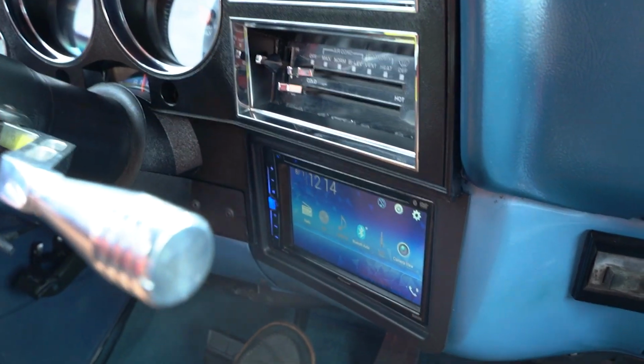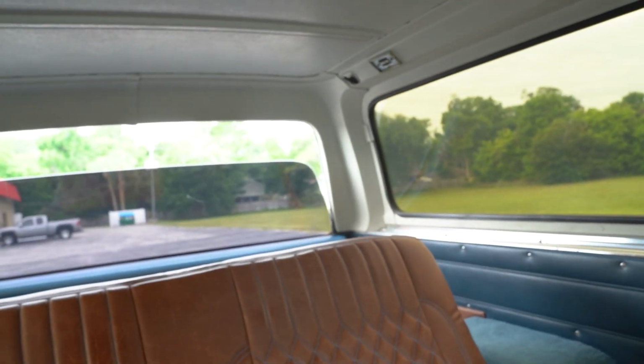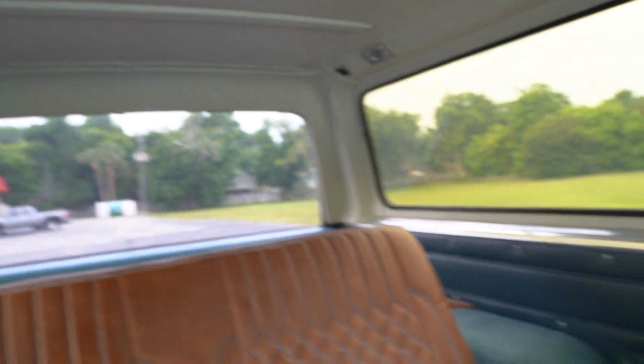Remember the window from the showroom earlier in the back? The button works. So it does go all the way up and all the way down with the button.